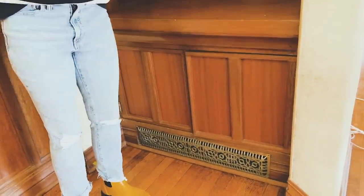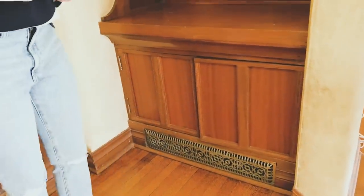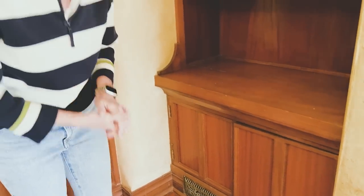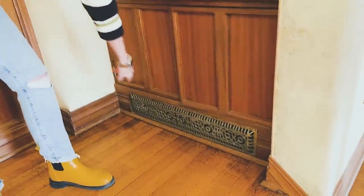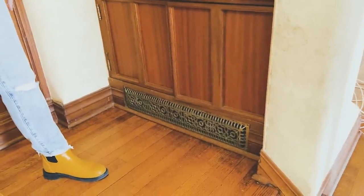Finding any kind of storage in these old houses was always something to consider. And look at that great grill work. Ooh, and that needs to be dusted. That great grill work there.